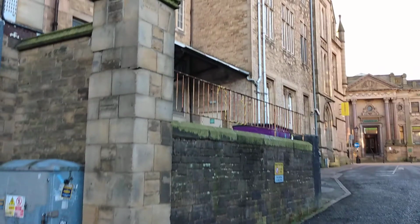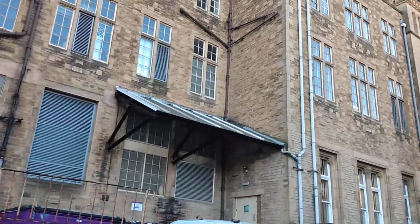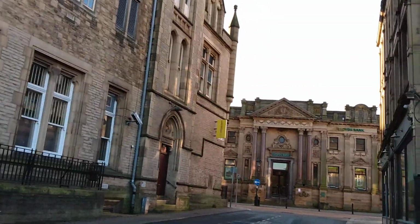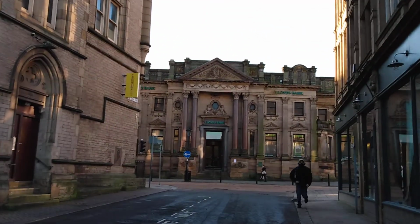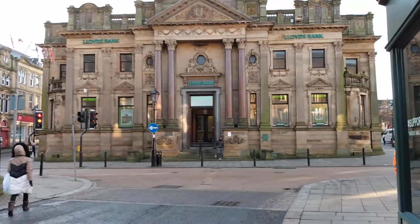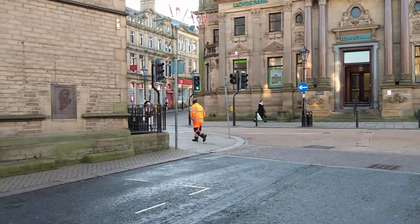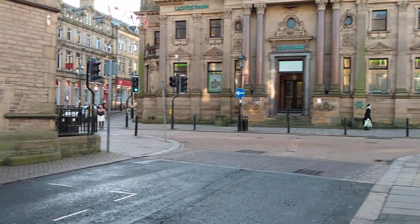So as you can see, the building on the left hand side used to be the post office. Okay, so I hope you've enjoyed today's journey. It's turned out a little bit longer because I've obviously walked a lot slower. So I'm back on Commercial Street looking at Lloyds Bank. Okay, and next time we will go up where Harvey's is, and as I've described a few times, Somerset House.